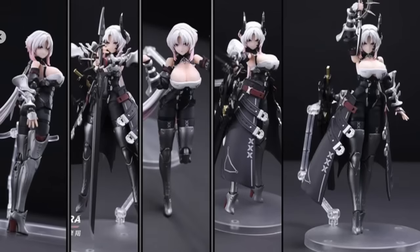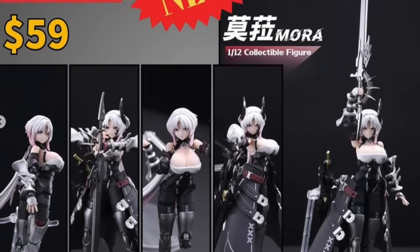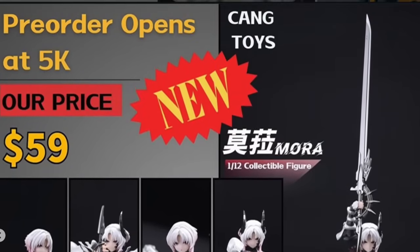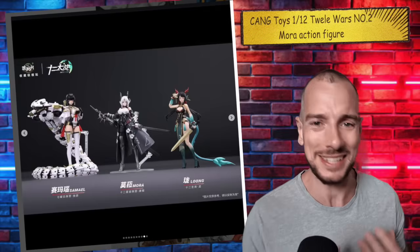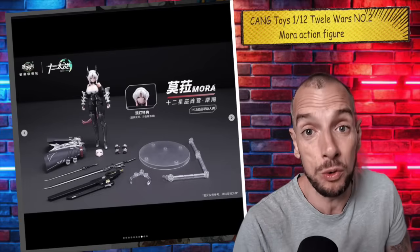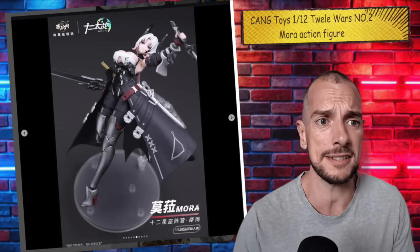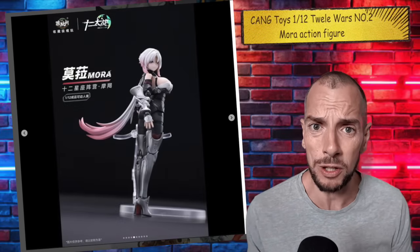Currently up for pre-order on 5K Toys, let me check the name, we've got Kang Toys, I want to say 12, but it's not spelled like that. It's Twele. Twilly Wars. Twilly Wars Mora. I don't pretend to know about half the stuff I'm talking about, but you know, model behavior. I saw an anime figure with big old bitties, and I was like, okay, people are going to want to know about this. In fact, it's my duty to talk about it.